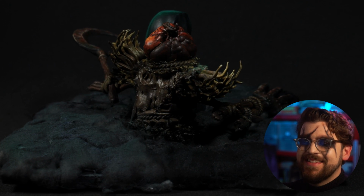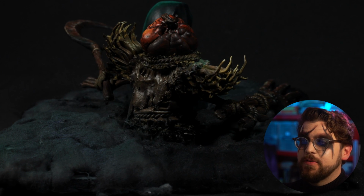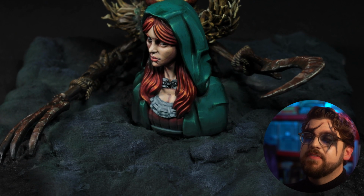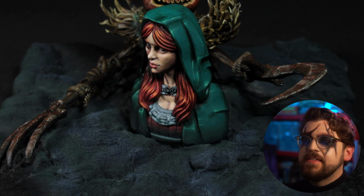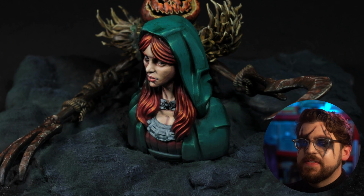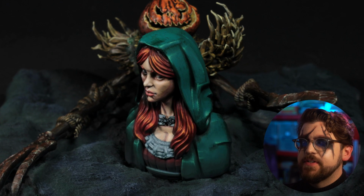For the execution, this is going to be tricky again, because there's some things I really like about it. I really like the fabric and the cloak. I really like the girl's hair, and the color choice is really, really interesting as well. But I think it's just a little bit too dark and confusing, especially set against that confusing background already. So I'm going to give the execution a 5 as well.